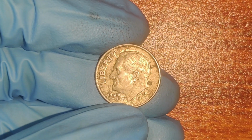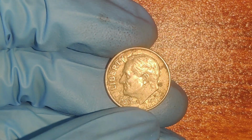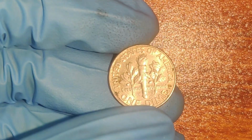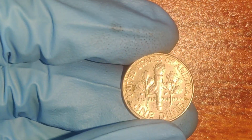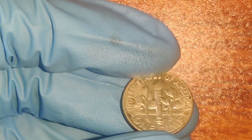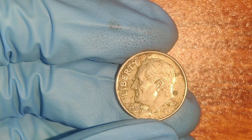If you're lucky enough to own one of these 2007 D-Dimes, you might be wondering how to sell it or where to buy one. First, you'll want to make sure it's authenticated and graded by a top-tier grading service. Once that's done, you can take it to coin auctions, high-end coin dealers, or even online marketplaces where collectors are actively searching for rare coins.